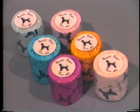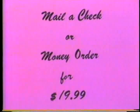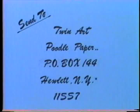Poodle paper comes in six designer colors: powder blue, ruby red, ivory white, glowing yellow, prissy pink, and royal blue. Order yours today and indicate your favorite color. Mail a check or money order for $19.99 to TwinArt Poodle Paper, Post Office Box 144, Hewlett, New York, 11557.